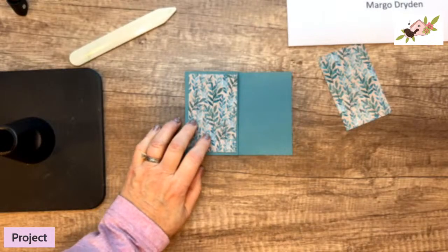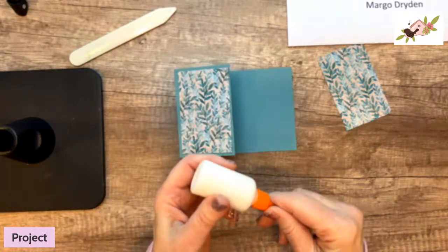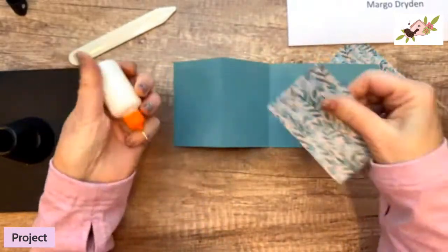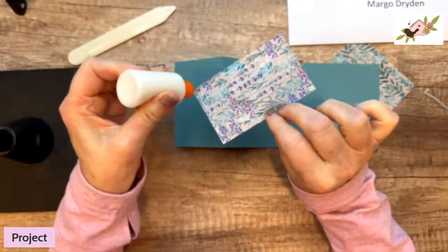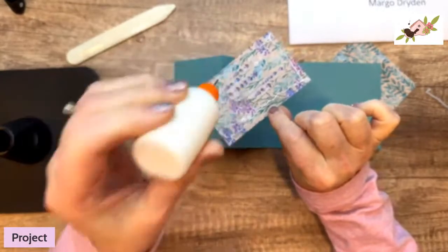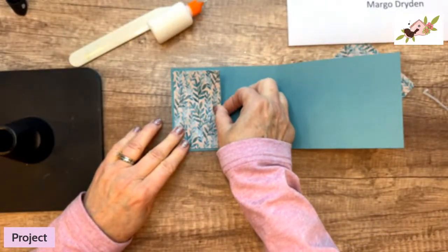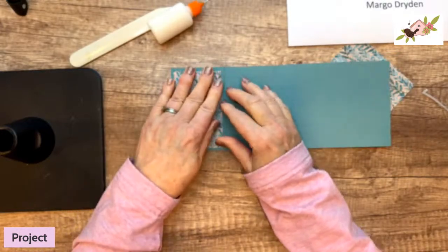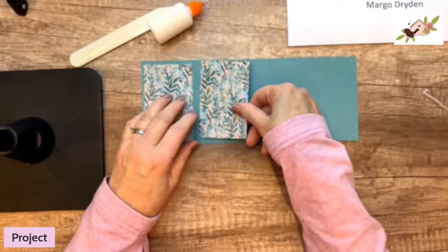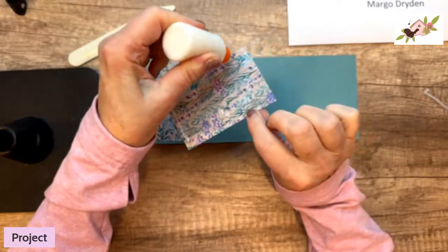And I'm going to grab my liquid glue, and this is the glue that Stampin' Up! sells. I've just put it in a smaller needle nose glue bottle. I got this on Amazon. I like it because it doesn't gush as much with glue. And this glue is really sticky, as you guys probably know. It's great glue though. Alright, so we'll put one there, and the other one's going to go right here next to that. But this is going to be on the inside when it's folded.